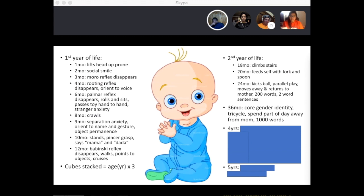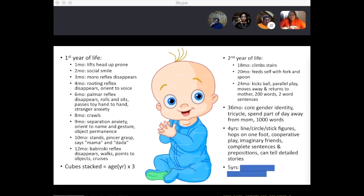How about their verbal skills? Saying 1,000 words. Well, at this point, we're thinking about what they can do with those words. Form sentences? Yes. They can form complete sentences with prepositions and can also tell detailed stories. So, little Jackie, at 36 months, was able to spend part of the day away from mom. He's going to preschool or whatever, and at 4 years, he's able to tell mom what he did all day. And then at 5 years, wears a shirt.